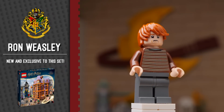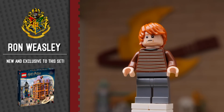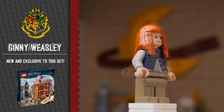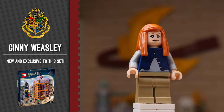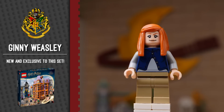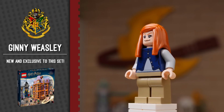We do get a new version of Ron Weasley in this set. It's nothing particularly special, but I'm always down for a new torso print. We get a new version of Ginny as well. She has a new torso, but I must continue to say I really don't think this face is a good suit for her. It's just a reuse from another theme, maybe Jurassic Park.